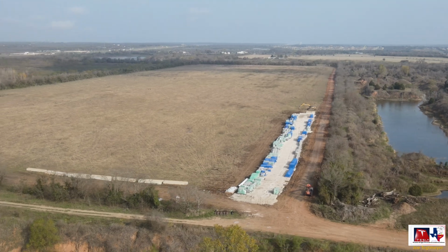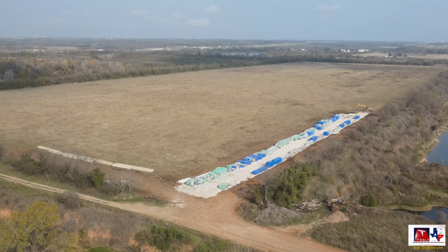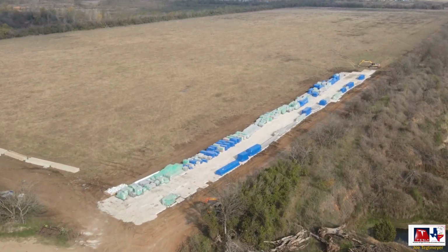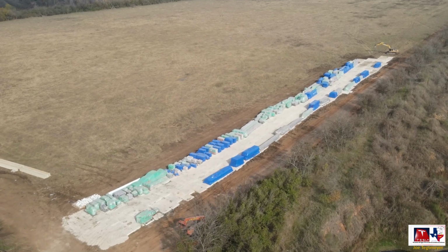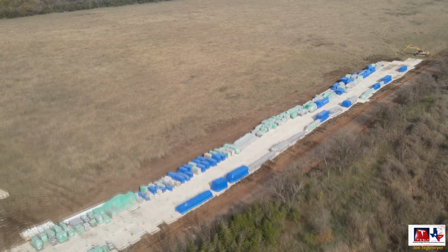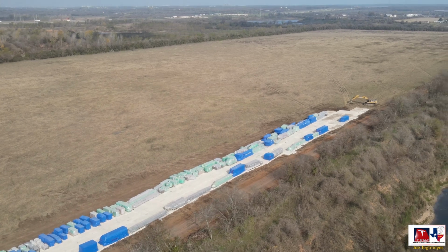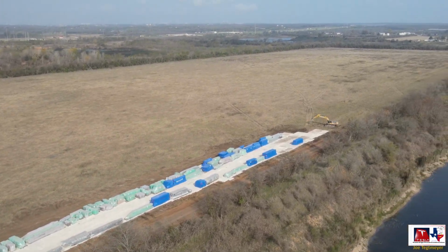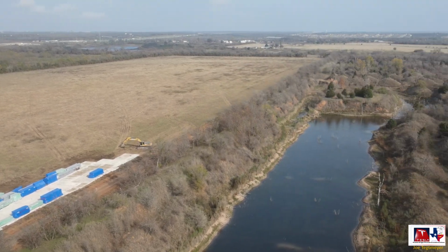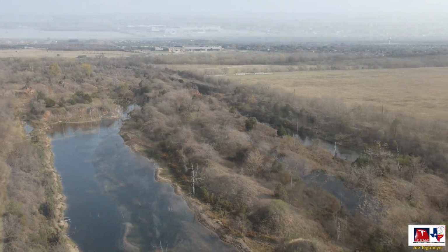It looks like they've got a staging yard set up. They've got some concrete barriers. They have materials that have arrived, and also there's some more earthwork going on just to the north here. So it is very possible that this is a new staging location for a lot of the materials that will be needed to build this logistics and warehouse up at this part of the very north property of Giga Texas.